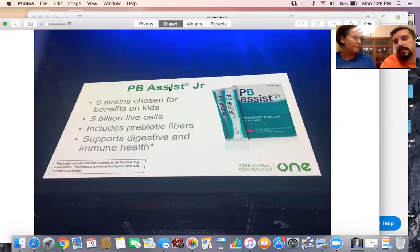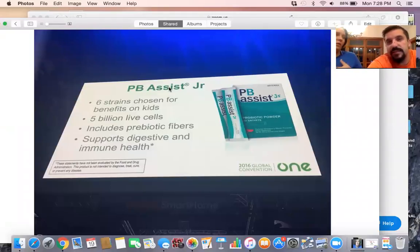What's awesome about this, not to cut Jackie off because she's doing awesome, is that this is a cool technology in which they send them to a company that can literally put the enteric coating on top of the live cultured cells. And they do this individually, by the way, folks. If I had to give you the texture of what it feels like in the mouth, it's as if Pop Rocks and Fun Dip had a child, it would be PB Assist, but obviously much more healthy than either one of those two.